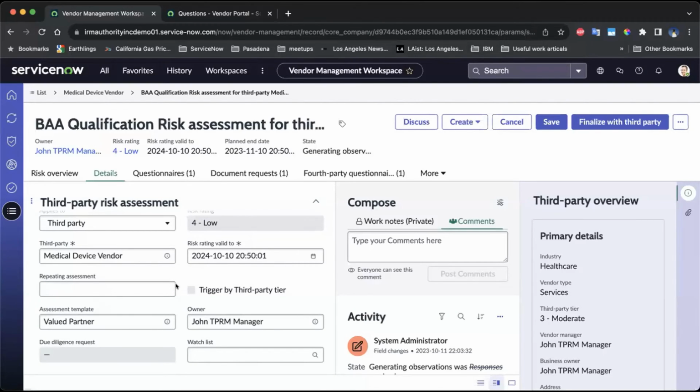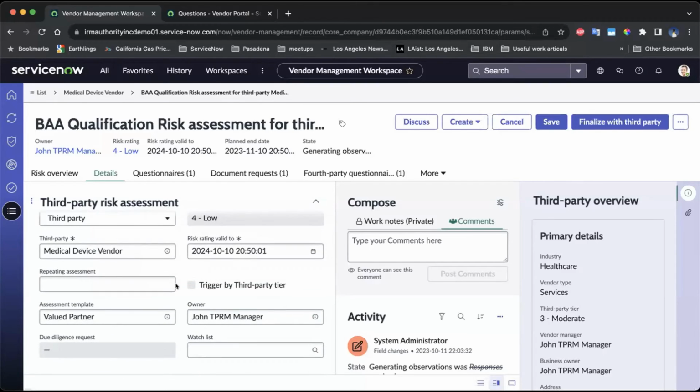So one of the things Karina also mentioned is triggers. And I think there was a question early on about triggers. This is all based on the configurations for how you set this up. Based on the type of partner relationship, if it's a strategic partner or a supplier, you'll have specific questionnaires organized based on that relationship. And the other side is you can set how often you want this to reoccur.